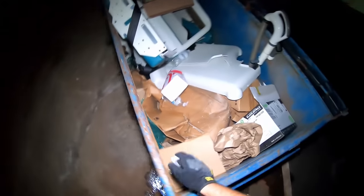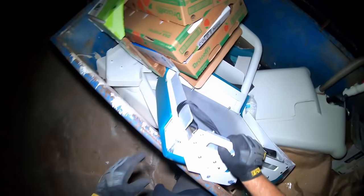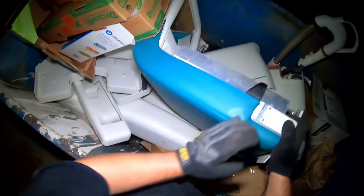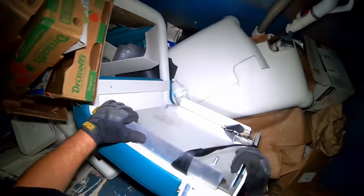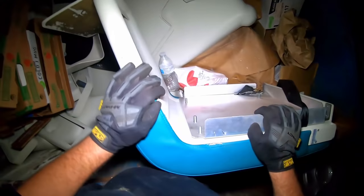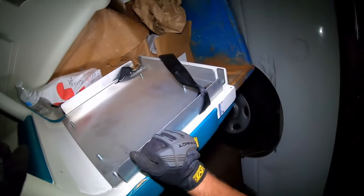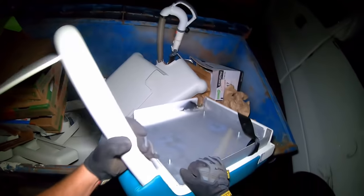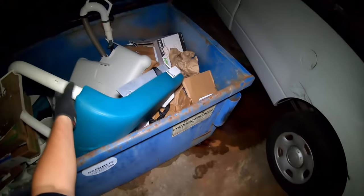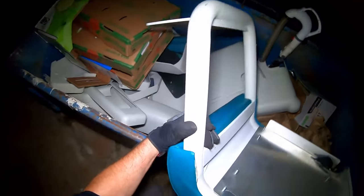Well, what do we have here? The heck is that? It's a chair of some sort. It's like a big aluminum plate on the bottom. What the heck is that? It's heavy though, whatever it is. Let's get my tailgate open, y'all. Well, I tell you what, we ain't finding a lot of stuff, but we're definitely finding some meat.